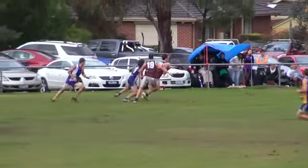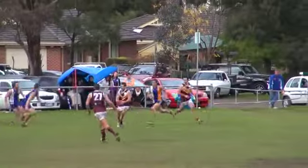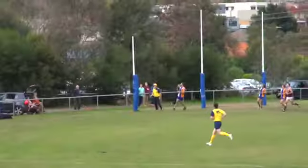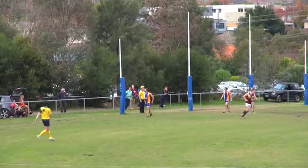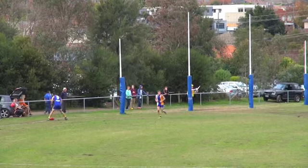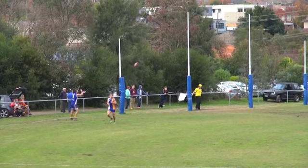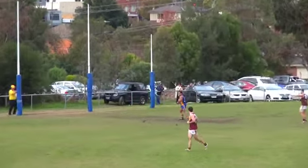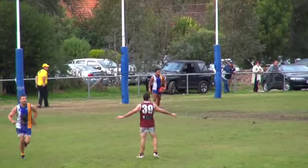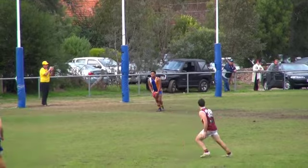For Martin there from the crowd. Lower Plenty have a chance here, puts it on his right boot, gone too wide, and will go out of bounds for 3-1 behind. So take the score to 11 goals, 10, 76, Lower Plenty, 9 goals, 7, 61 McLeod. Trailing by 15 points now, Greg. Yeah, 15-point lead to Lower Plenty.